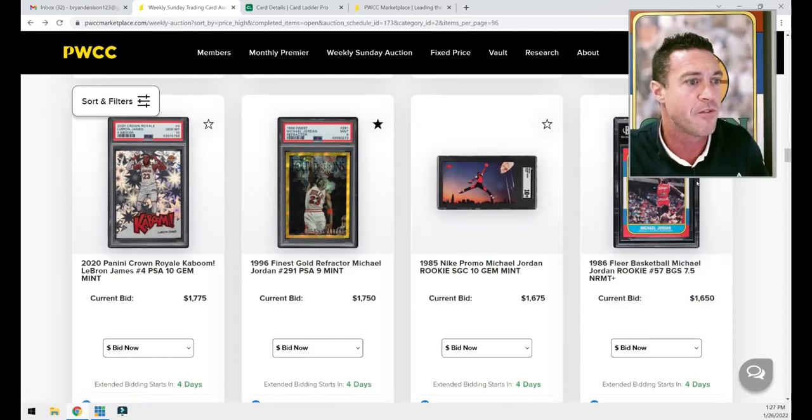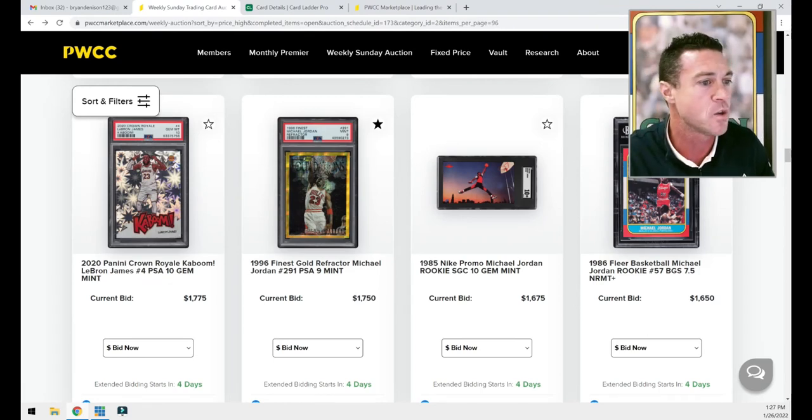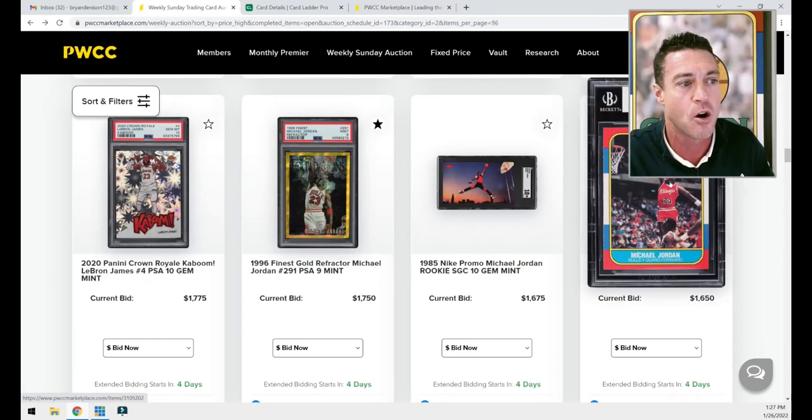A BGS 7.5 Jordan, I just sold one in last week's PWCC auction, so I'll be interested to see if this guy does better or worse than me. This left edge looks a little rough to me. The centering looks pretty good for a 7.5. I'll be quite honest with you guys, which is, yeah, so it's a 9. So BGS nailed the centering on that. Edge is 6.5. So this card is damn close to being a real big time card.